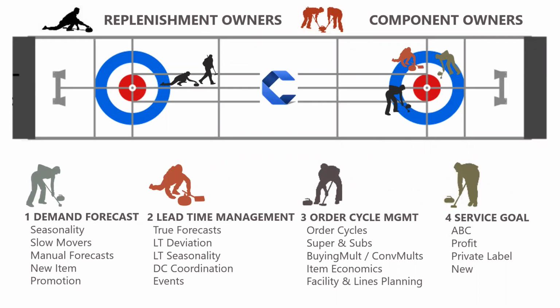Let's take a second look at this. You've got the replenishment owner. You've got this individual monitoring seasonal success, adding profiles, monitoring slow mover success. Where are they missing? There are certain patterns to the miss. They try things. They work with each person. They see maybe 8 of the 10 are doing well, 2 aren't. Is it a coaching thing, or is there really an adjustment to their product or to their system that they need? Then you have a lead time person working that and coordinating with the DCs. Similar on the order cycle side.